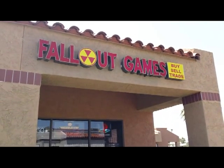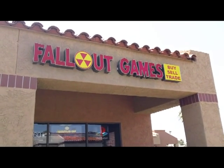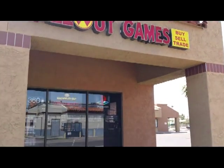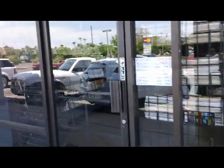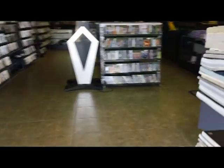We're going to check out this really cool game store that Kubrick Addict 1 told me about, and that is Fallout Games. He told me quite a bit about this store, so we're going to check it out for ourselves. So just going to go in here real quick and give you a full tour of the store. The guys here were really cool to let me come in and film. So let's check it out.